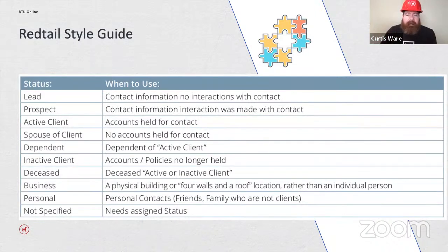Anybody who comes into your database, you can say, here's what the status means. That's important, for everybody to actually understand what it means to be a lead versus a prospect, or a client versus a spouse of a client, or however you want. There should be an actual definition, and everyone should understand what you've decided those are.